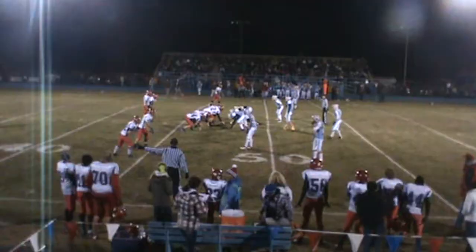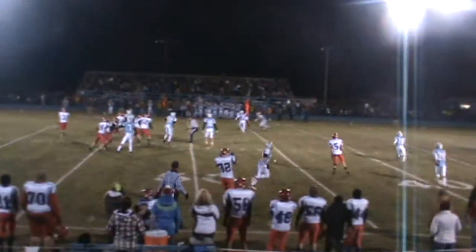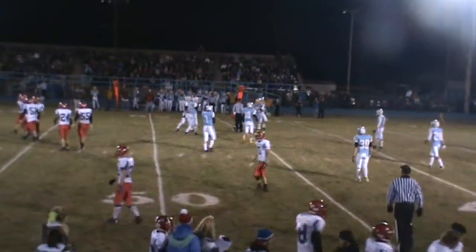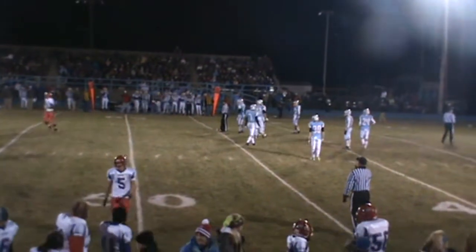Second and 6. A Patriot here in front of me, too, trying to walk off an injury. Bobbled snap, and Grantham lucky to pick it back up, down. And he immediately got swallowed up. He did not get the snap cleanly. Still second and 6.